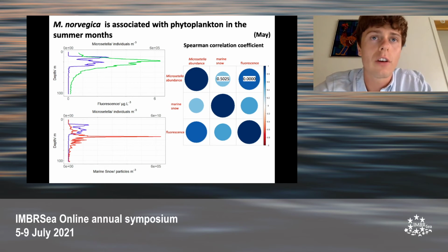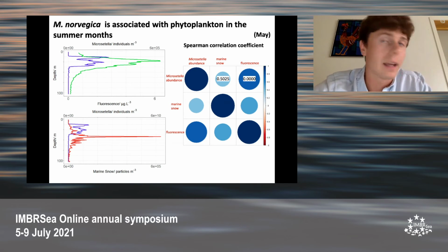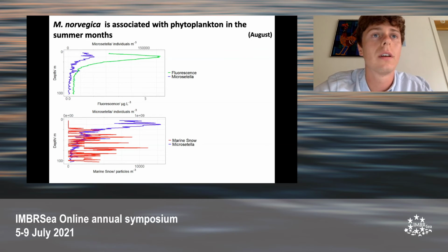And I had a threshold of 0.05. So fluorescence and Microsetella seem to have a good relationship, and it's not due to chance. It's significant. Marine snow, on the other hand, and Microsetella, not a strong correlation. Positive, but not strong, and actually not significant. So it could just be down to chance.